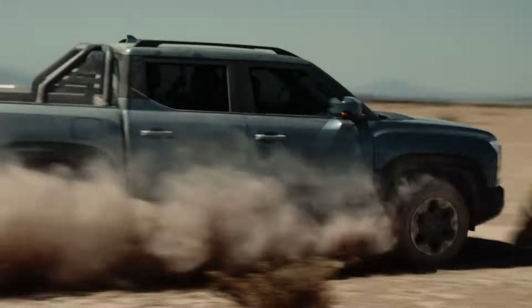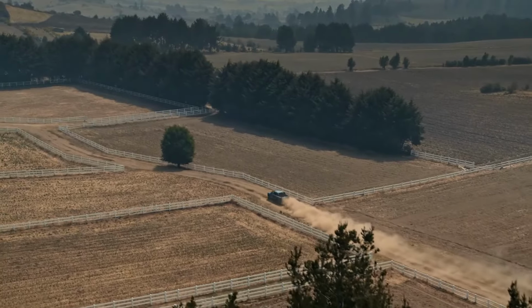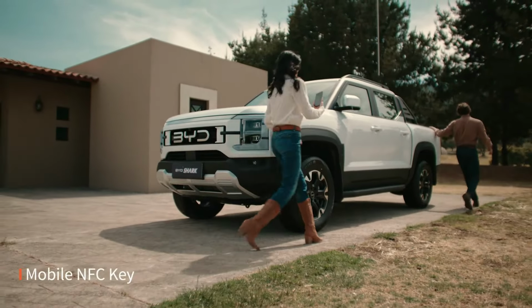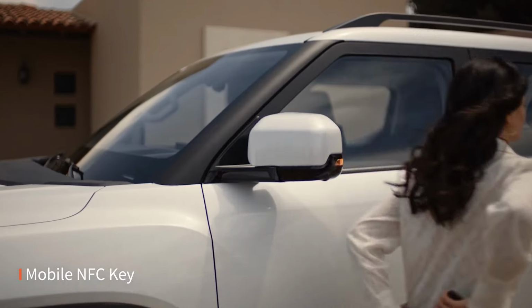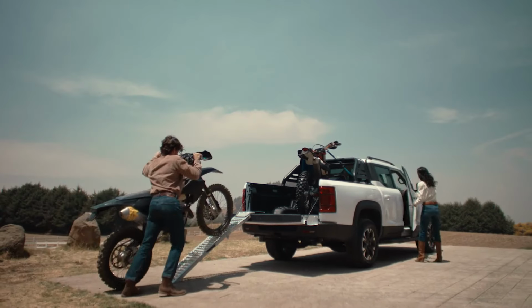Hello friends, 2024 BYD Shark plug-in hybrid pickup truck. BYD, the Chinese auto giant, has given the first look at the Shark, a new plug-in hybrid pickup truck. The mid-size pickup truck is aimed at competing with the Ford Ranger, Chevy Colorado, Toyota Hilux and Nissan Navara.